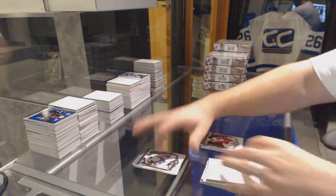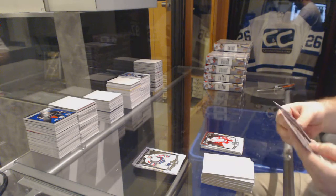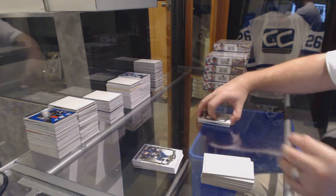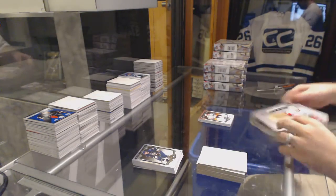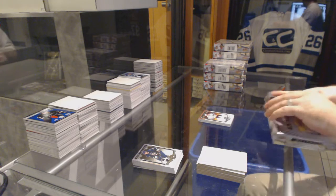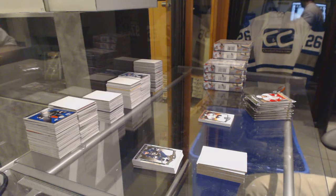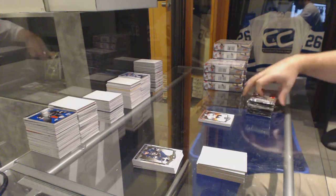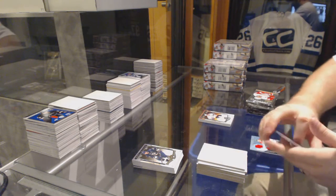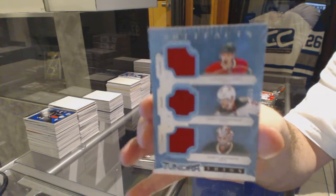999 Pavel Datsyuk for the Red Wings. And we've got a 499 of Ron Francis for the Pittsburgh Penguins. 4-0 Tampa. Wow. Is it the end of the second yet, or is it just close to it? We've got a Tundra Trios triple jersey number to 199 for the Minnesota Wild of Kemper, Pominville, and Coyle.